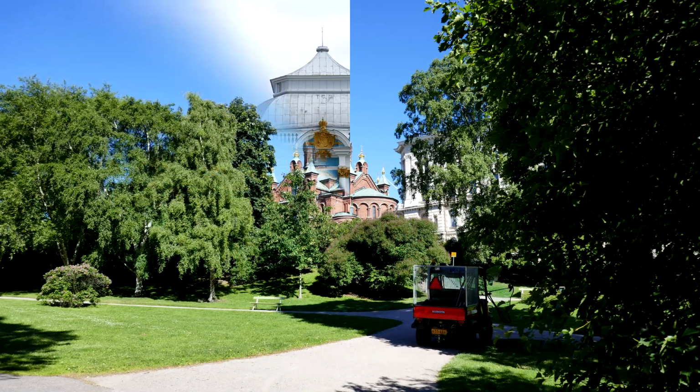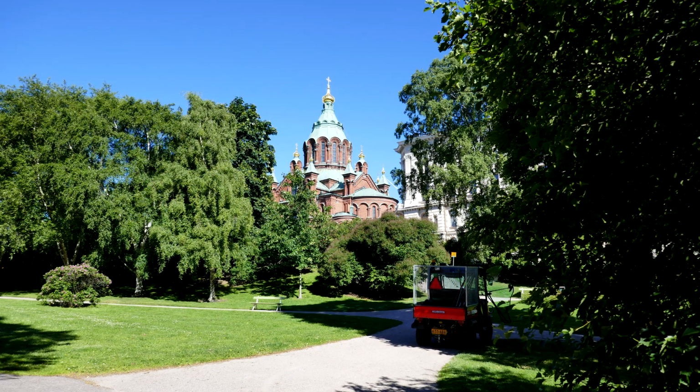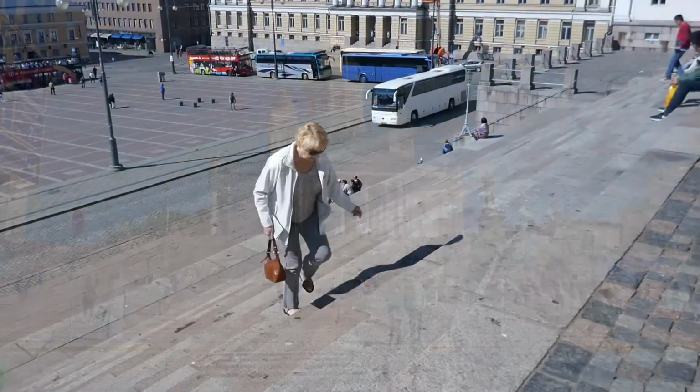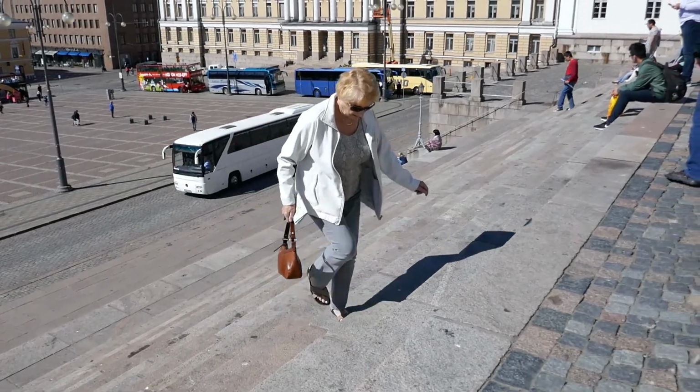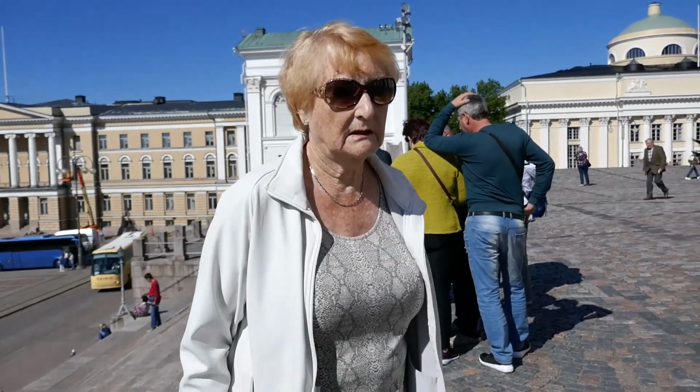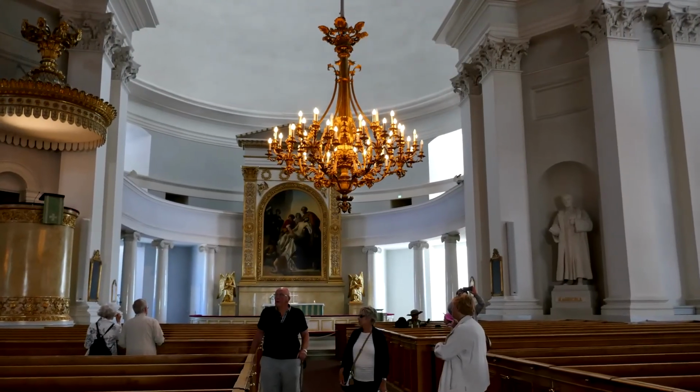On the next morning we were in Helsinki, where we collected a map and wandered. After a coffee, we walked to the cathedral. The only bling in this church was the magnificent chandelier.